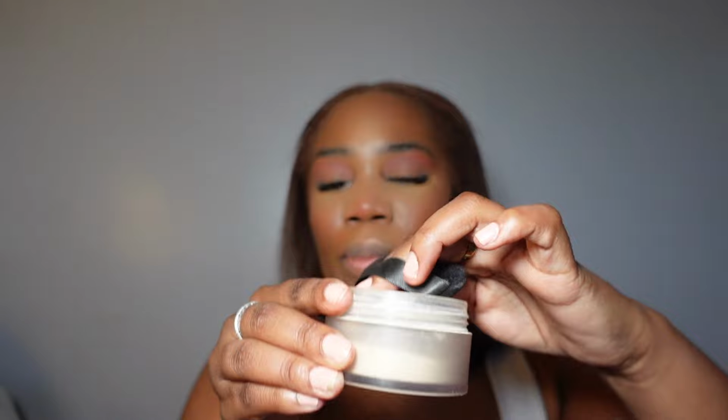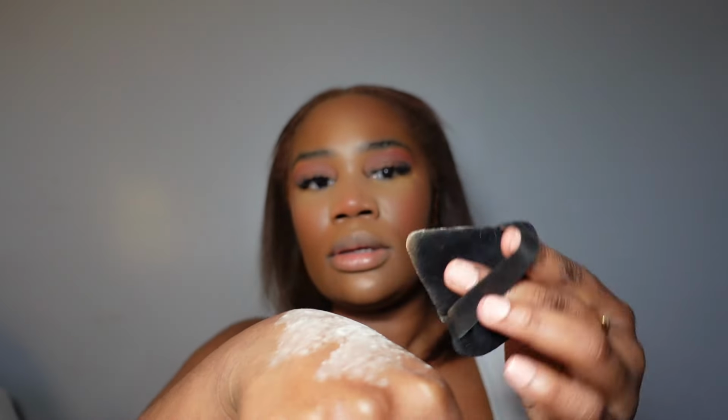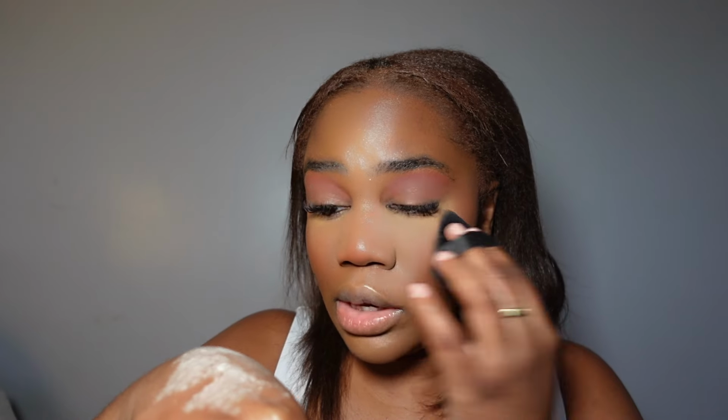But the trick with your powder, when you use a puff, you get it on your puff like that. And then you tap the excess on your hand, just so you have a little bit. And then you go in just like that. That's the key. And I think Whitney taught me that. And then that just helps you set your face so much better than when you have excess powder.